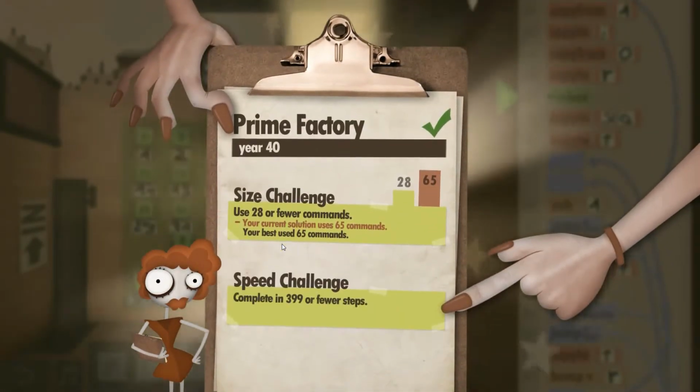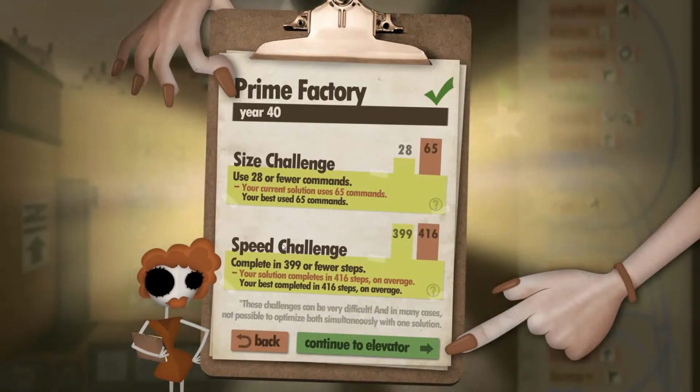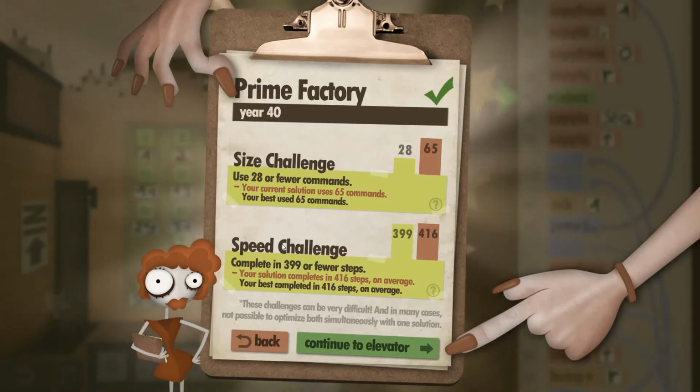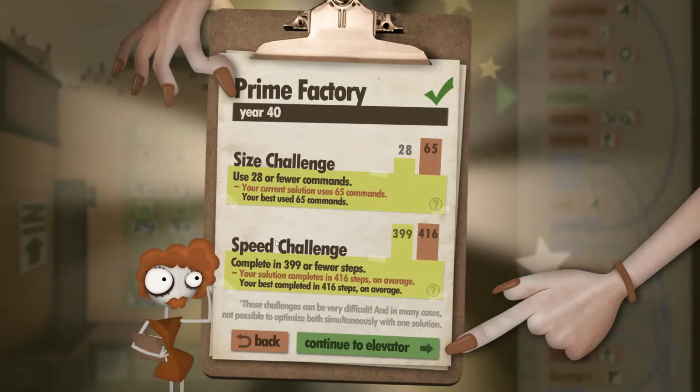Well, we cracked the size challenge, right? It's about 10 statements. 60. It's okay. So 70 more. If you have a good tip on how to do that, I'd love to know.